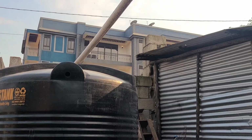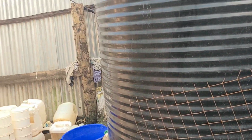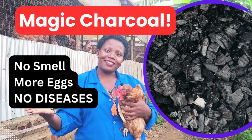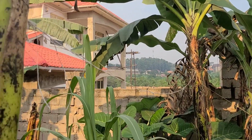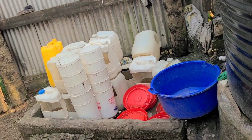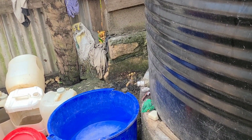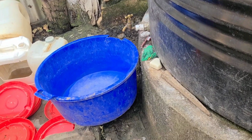Very beautiful apartment. But because I'm using charcoal here, there is no smell from the chicken droppings. That's why all these neighbors of mine have never complained because of bad smell from the chicken droppings.